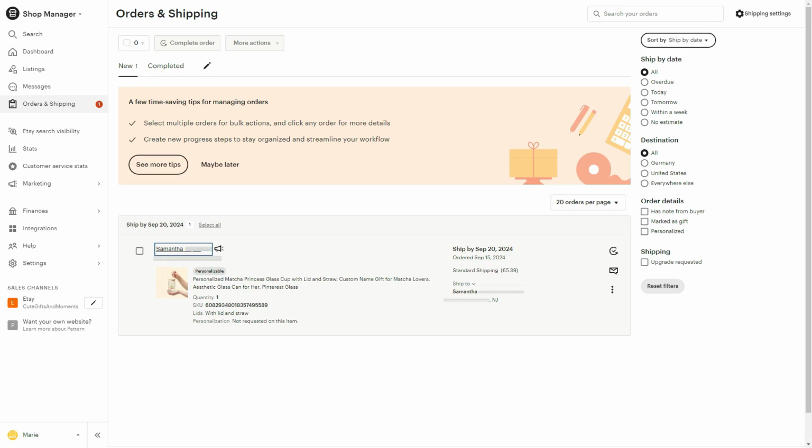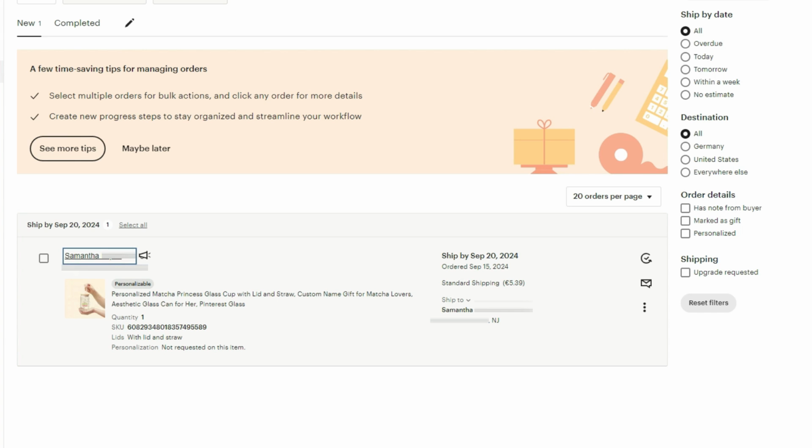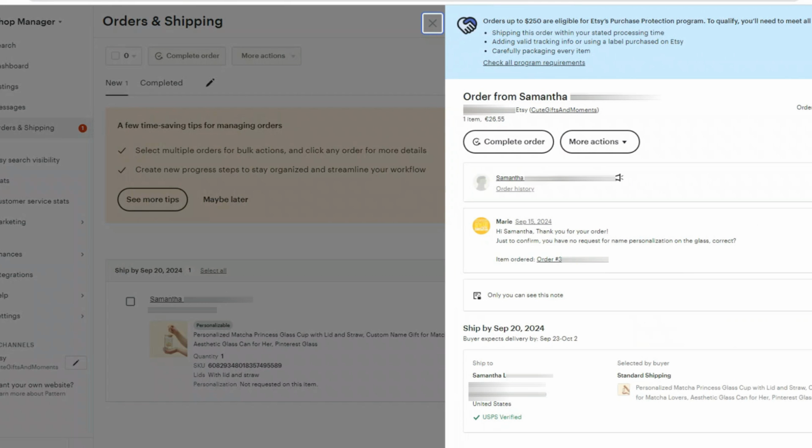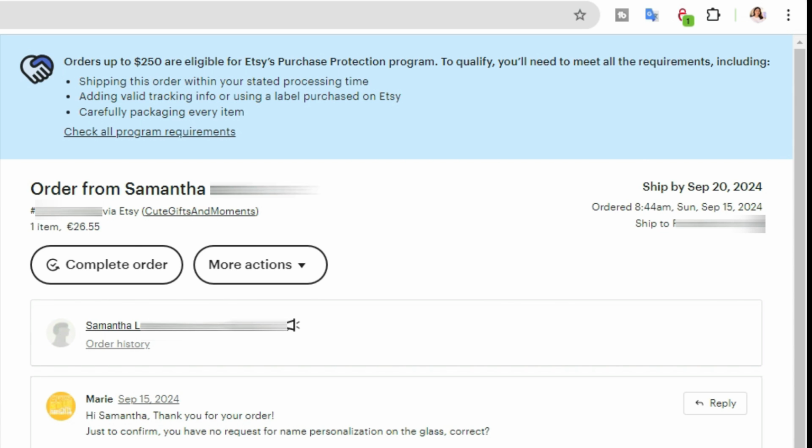So first thing guys, we are going to go to our Etsy shop and shop manager and check the orders. Here you can see the details of who ordered, the name, the quantity, and also the item that's ordered. And if you click here, you can see a more detailed view of that information. So you have here the complete address, the information on the shipping, the type of shipping that the customer or buyer have chosen. Now for the shipping guys, you can see here that the order was made on September 15, 2024, and Etsy have given me 5 days to ship the order on September 20, 2024.